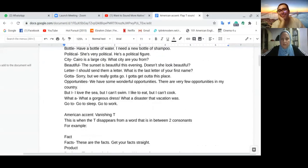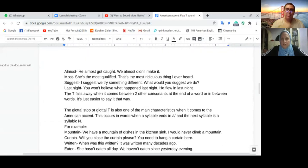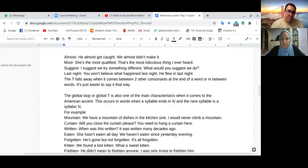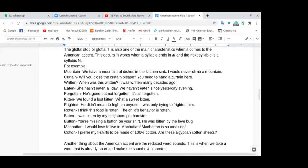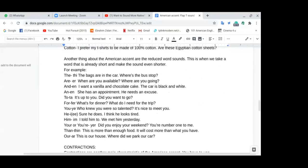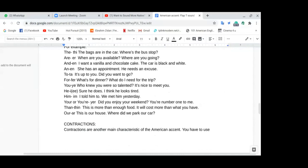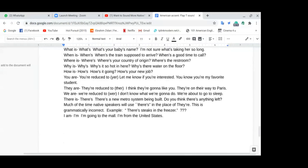We did the vanishing T. Okay, we did the glottal stop T. We also did the reduced word sounds and the contractions. Okay. All right. So it's fine.